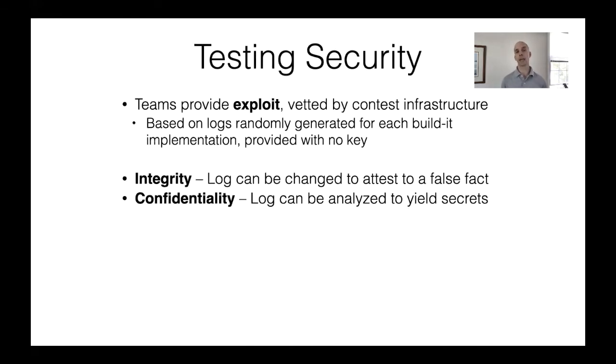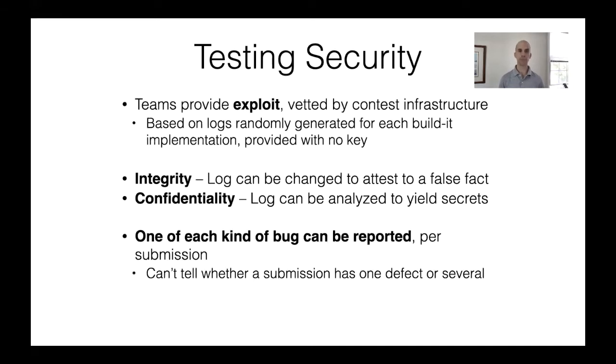Now, the break-it teams then can, based on their examination of the code, for example, show that integrity can be violated by changing the log to attest to a false fact without having that change detected. And likewise, can violate confidentiality by showing that the break-it teams know some fact about the contents of the log despite not having the key. We limit in this particular contest submissions of each kind of bug because even though there may be multiple things that could be exploited, we can't tell if individual exploits are using, say, vulnerability A or vulnerability B, and so we conservatively allow one of this sort of security bug to be reported.